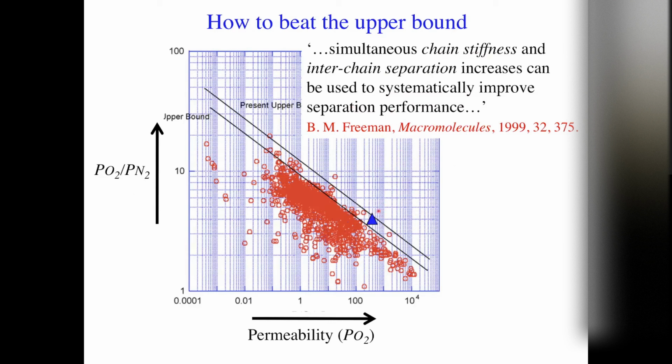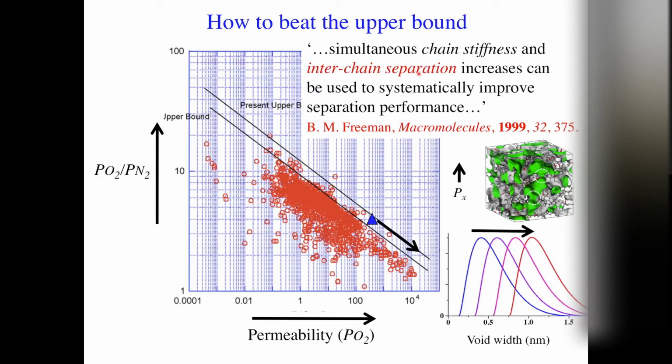This is the initial data for PIM1 plotted on the oxygen-nitrogen Robeson plot. So if we just look at interchain separation, this is increasing the free volume within the polymer. And what that really does is increase permeability. So it allows things to go through the polymer much faster, the gases to get through. But unfortunately, it also allows bigger gases to get through easier as well. So what happens is you slide down the upper bound and you get to the region where you are with PTMSP. In other words, highly permeable, but not very useful because there's no selectivity.